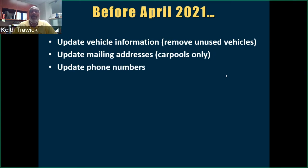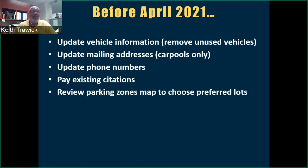Update phone numbers. You will be asked to give us a phone number for contact. That is one of the options that would be in the system for you to update the phone numbers that you have on record currently in the system. You have the ability to clear your account, pay your existing citations. Also, if you're new to this, or if you're thinking about a different location, review the parking zone maps to choose a lot that fits your parking needs for the 2021-22 permit season. If you are a carpool captain, make sure you contact your carpool partners so they can look out for the invitation for the carpool.